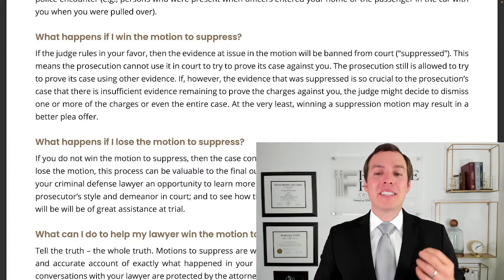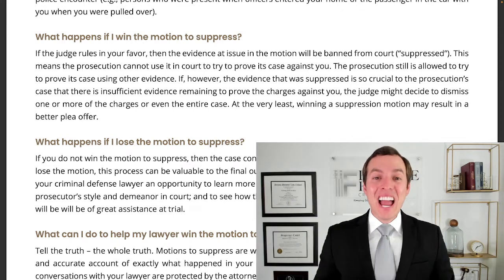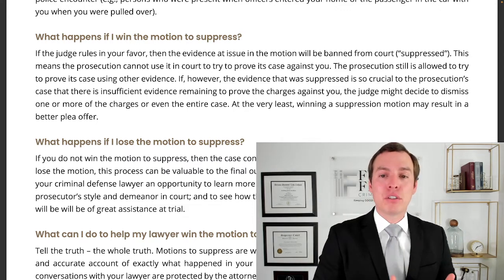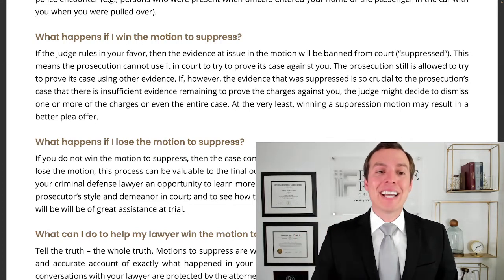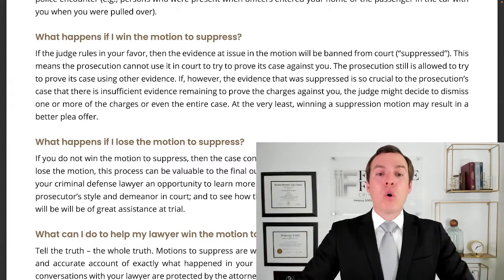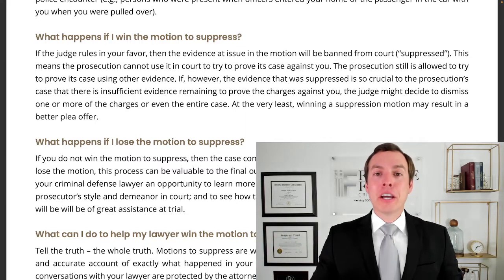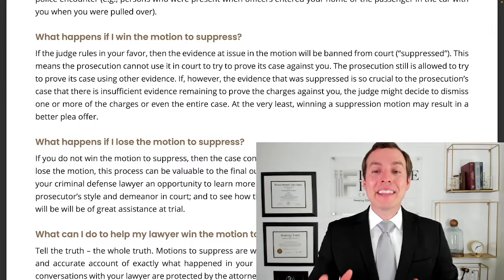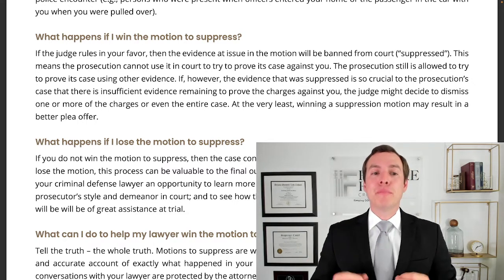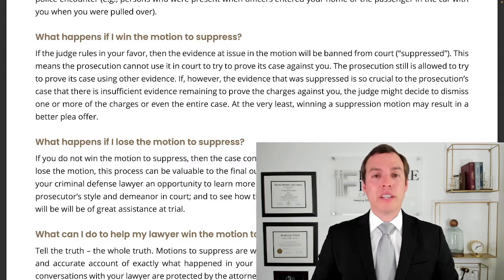If, however, the evidence that was suppressed is so crucial to the prosecution's case that there's now insufficient evidence left to prove the charges against you, then the judge themselves might decide to dismiss one or more or even the entire case against you. Additionally, the prosecutor at that point might also dismiss the case on their own if they don't have enough evidence. So at the very least, winning a suppression motion may result in a better plea offer if the prosecutor still is unwilling to dismiss the case.